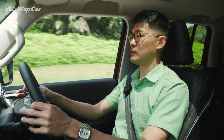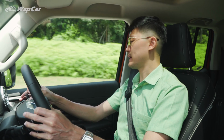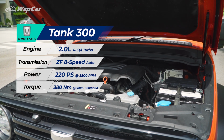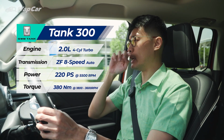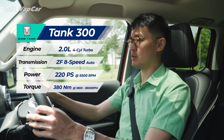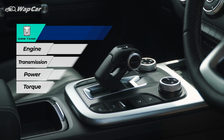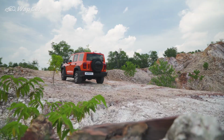Alright, on the move. So let's get the tech specs out of the way. Now in Malaysia, we only get one spec, and it comes with a 2-litre turbocharged 4-cylinder petrol engine, pumping out 220 horsepower and 380 Newton meters of torque, paired to a ZF 8-speed automatic. That's good news, and part-time 4-wheel drive. So how does it feel out on the road?